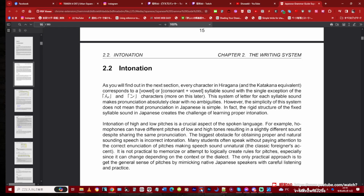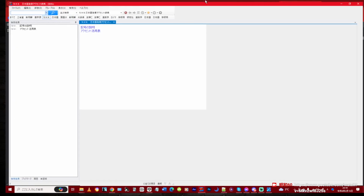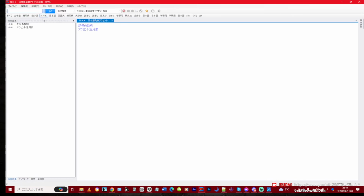Now, hold on to your butts, folks, because I'm about to show you one of the most important tools you'll ever need. The app I'm using right now is a computerized dictionary. Now, if you saw the VOD that was just posted on YouTube, then chances are I already told you about the resources that you'll be getting, and EBWin is one of them.